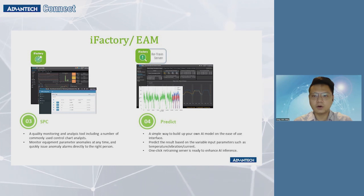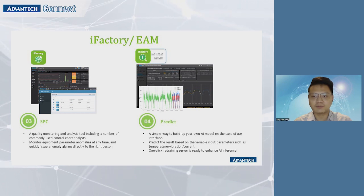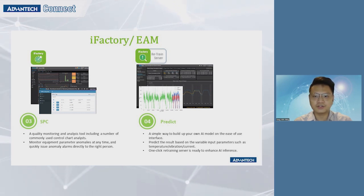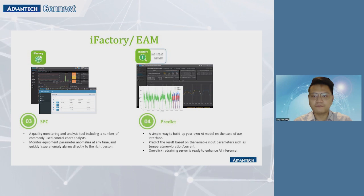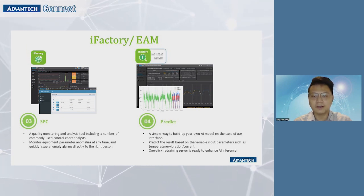SPC is a statistical monitoring and analysis app, which includes a number of commonly used control charts, such as control charts by contributions or by variations. With pre-configured control charts, users can monitor abnormal parameters at any time.